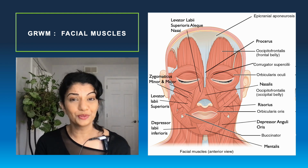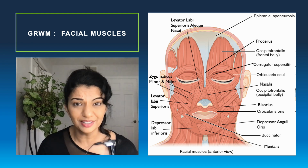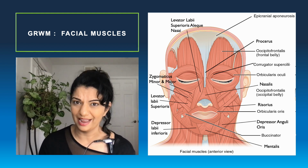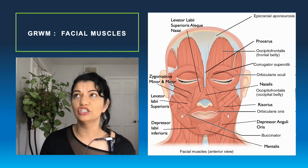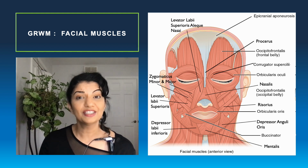Hello everyone, we're talking about the muscles of facial expression today. We're actually going to go through all the muscles that are listed here, and we're going to do it in a very unique way. This is a study hack that is so powerful and so easy to incorporate into your daily routine because it's all about routines.